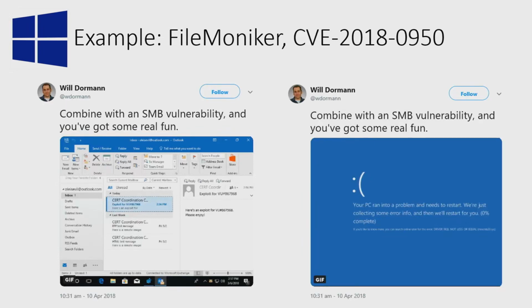So I give you now a few examples of these monikers, how you can abuse them in Outlook. There's our friend Will Dormann, who reported us a bug about 2-3 years ago, something like that. He was using Outlook, I think 97, maybe 2000, something very old. He was inserting an object in his email, and then he was linking that object to a remote share.